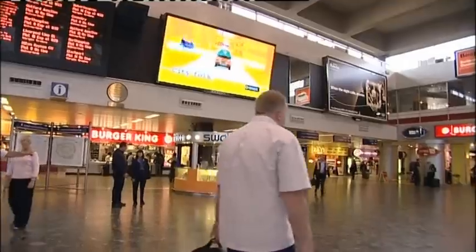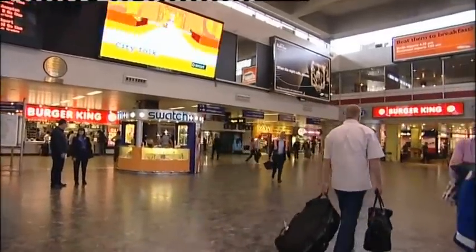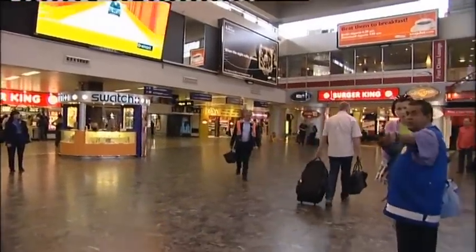The 11:45 Virgin train service to Wolverhampton, now ready for boarding at platform 6.